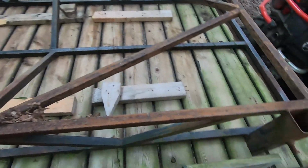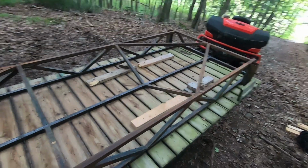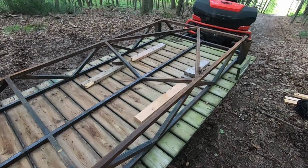Anyway, I'm gonna get the straps on. The straps are really what's gonna hold it down. These blocks are just to hold it in place. Without the blocks, the whole load can shift even under the tightest straps.